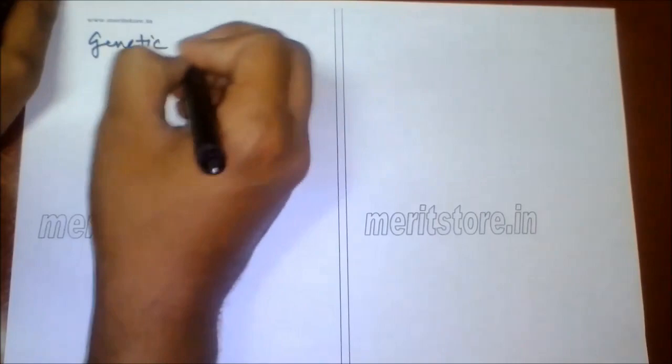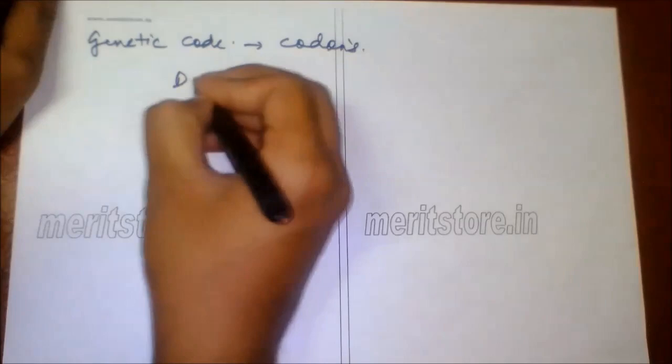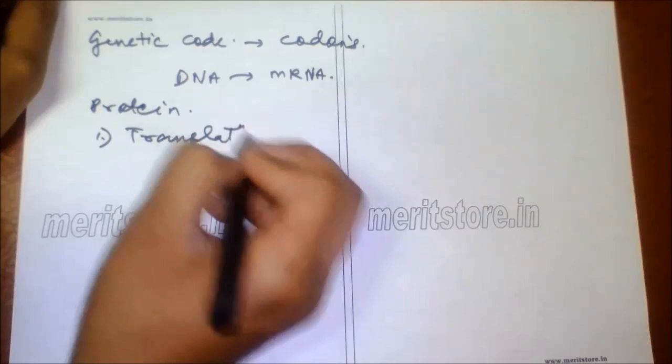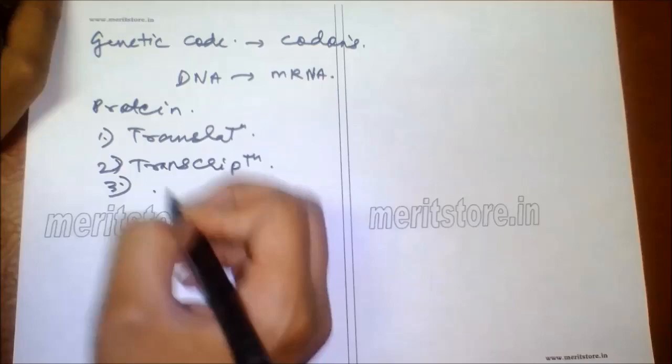After this comes the concept of genetic code. So it is a triplet known as codons, which transfer the genetic material. So they transfer the genetic information from DNA to mRNA in the form of codons. So protein synthesis takes place through processes: first is transcription, second is translation, and the third will ultimately lead to the concept of lac operon. So we'll see each of these further.